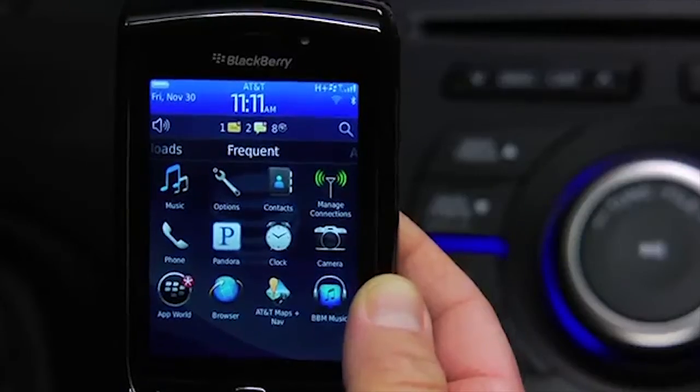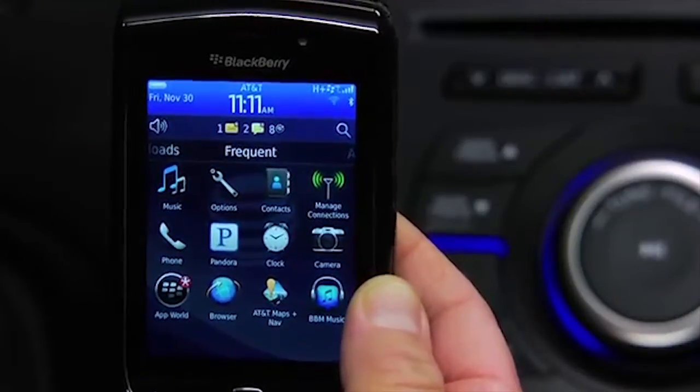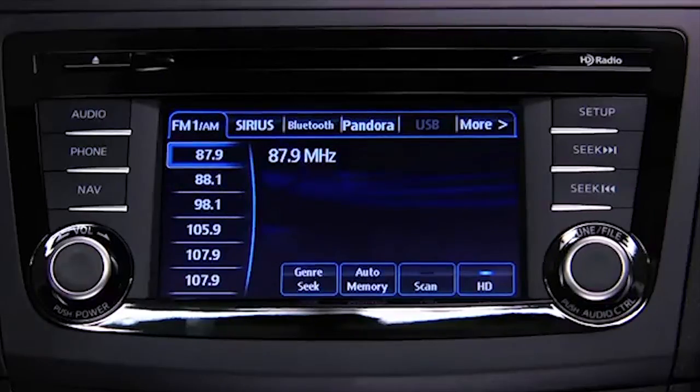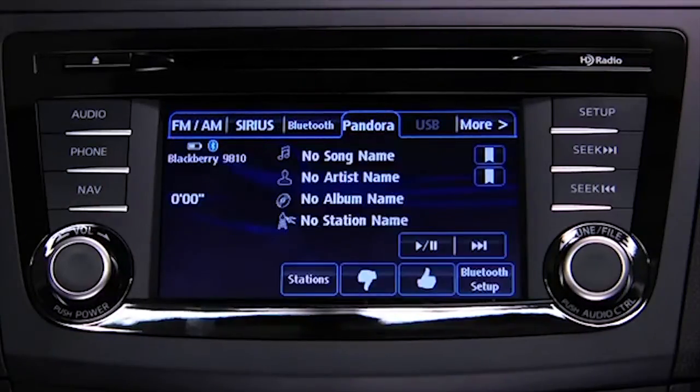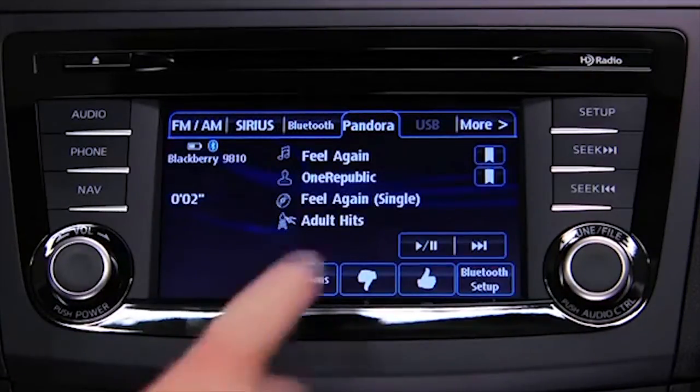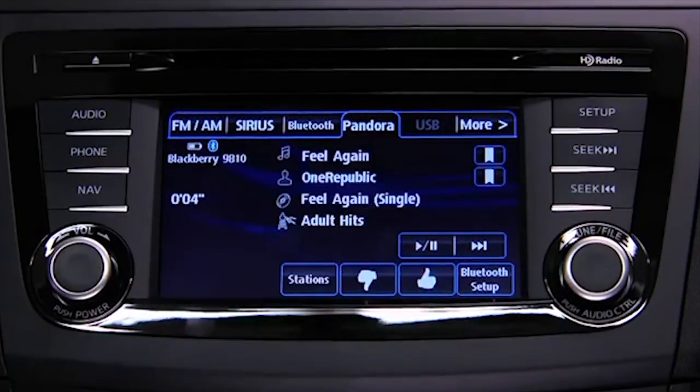With a Pandora Internet Radio account and the Pandora app installed on your Bluetooth audio device, you can play and operate Pandora using the audio system controls. To listen to Pandora, touch the Pandora on-screen tab. To stop playback, touch the pause play on-screen button. Touch the button again to resume playback.